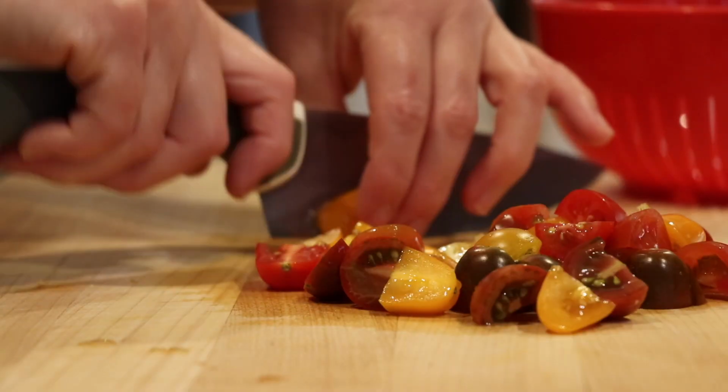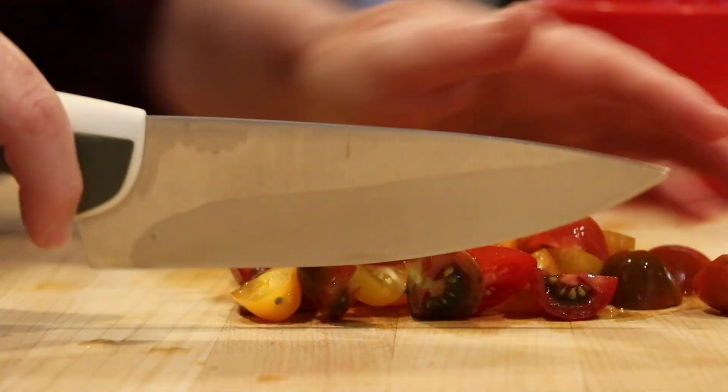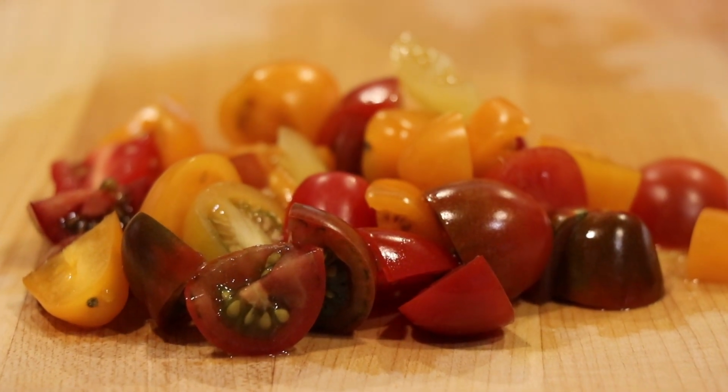Now these won't go into the refrigerator, but I do love to keep cherry and grape tomatoes on hand. Just a quick rinse and a chop, and they're ready to enjoy in your salads.